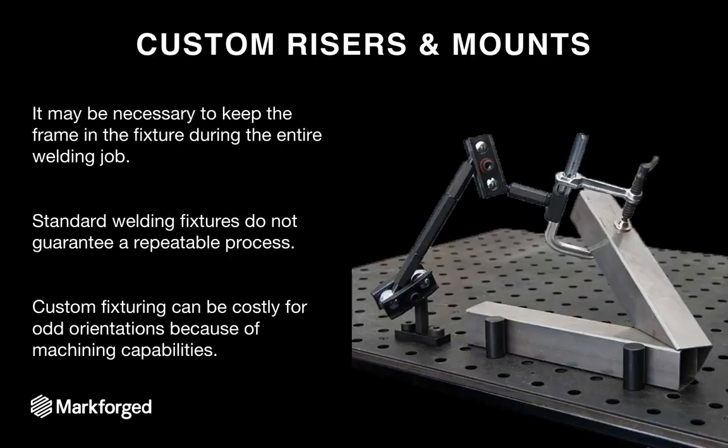All right, so the next application is custom risers and mounts. It may be necessary to keep the frame that you're welding in a fixture during the entire welding job, and a lot of times standard welding fixtures do not guarantee a repeatable process. For example, this clamp in the photo requires a lot of setup and moving around to get it to the right spot for an application like this. And again, with odd orientations like this, it increases the cost of machining and lead time because you're making this odd clamping part that needs to hold this pipe in a particular orientation.